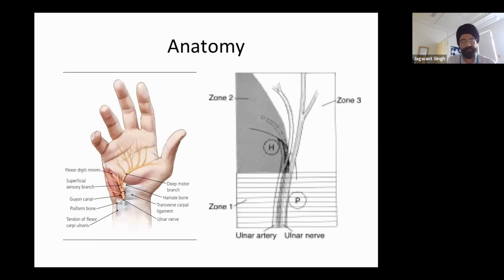Looking at the anatomy of Guyon's canal, we have the pisiform bone, which is the medial and proximal extent. We have the hook of the hamate, which forms the lateral and radial side. Then the transverse carpal ligament forms the floor, and the volar carpal ligament is the roof. The ulnar nerve comes in and it bifurcates.